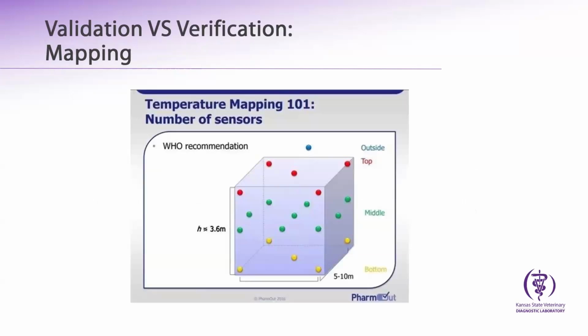So if you look at the dots in this picture, this is a temperature mapping that WHO has set the recommendations for. They have their outside, their middle, and their bottom. And you notice that the number of dots are not the same for the top and the middle, but they're more similar for bottom and top.